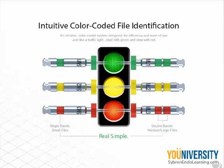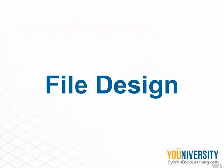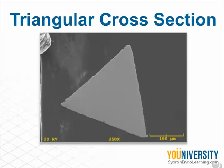You know, when we look at the performance of nickel titanium files, we look at 3 things. We look at file design, we look at metallurgy, or how that file is manufactured and what kind of alloy it's manufactured from, and how that file is used. Does it rotate? Does it reciprocate? The twisted file is triangular in cross-section. It's a smaller surface area than a square or a rectangular cross-section, which allows for greater flexibility. It also has a safe end to tip, and what this does, it allows for that file to be self-centered safely in the root canal space.